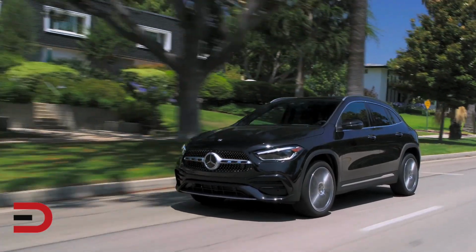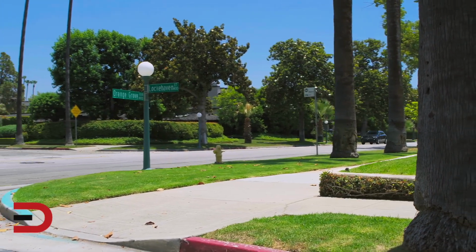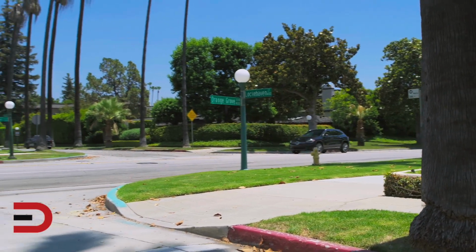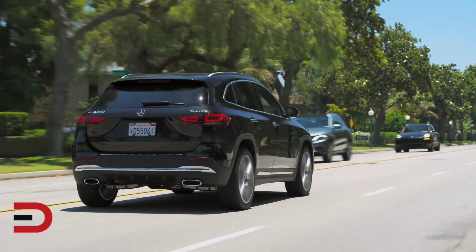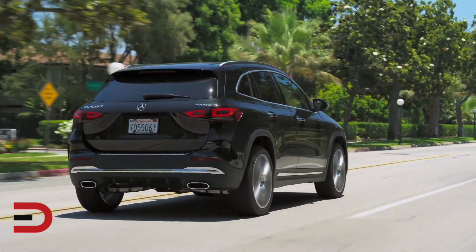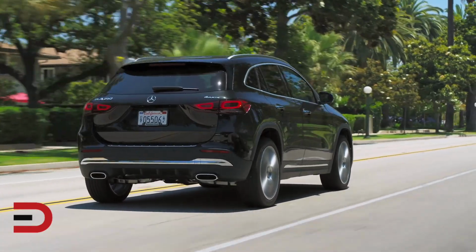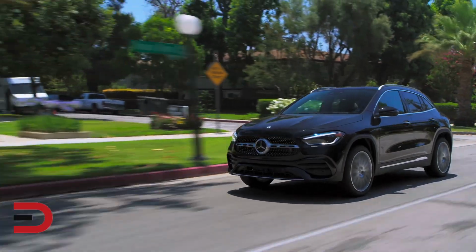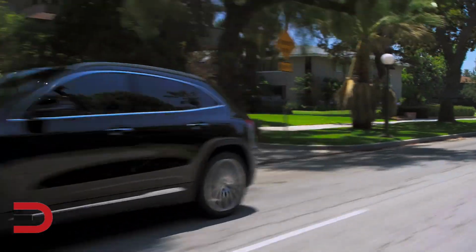The AMG GLA 35 uses a similar 2-liter inline-4 turbo, but this one has been enhanced by AMG to produce 302 horses, 295 pound-feet of torque. All-wheel drive and a dual-clutch automatic transmission come standard, as does a sport suspension. It features AMG ride control technology, which can adjust each wheel's damping within milliseconds. Fuel economy, 23 city, 29 highway.